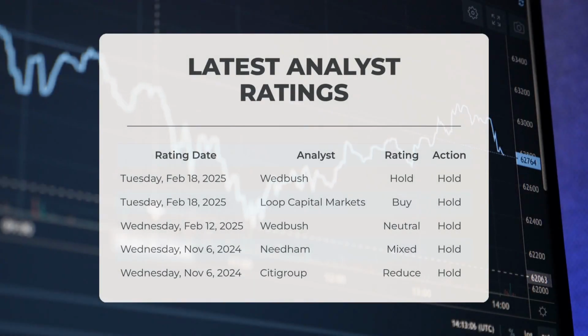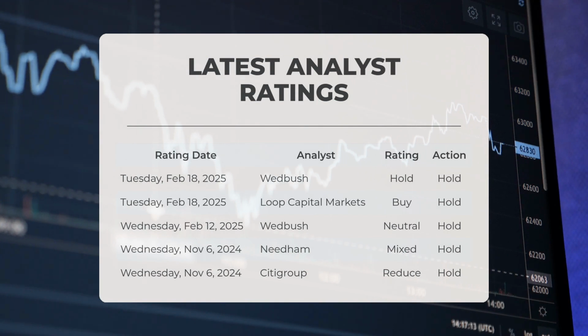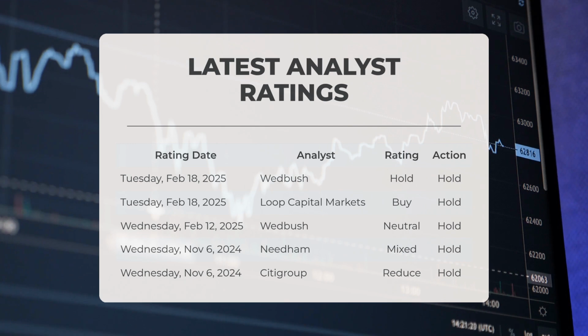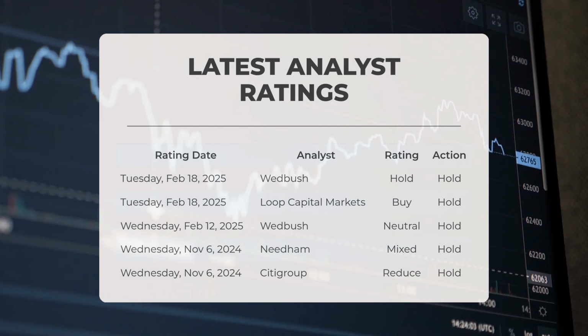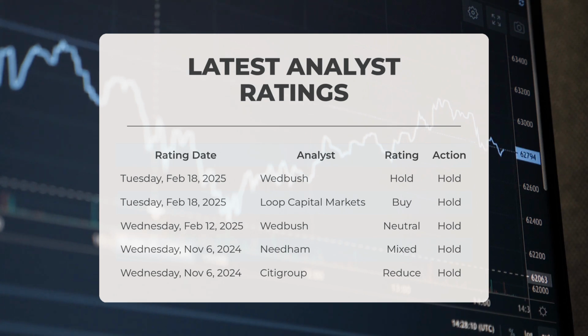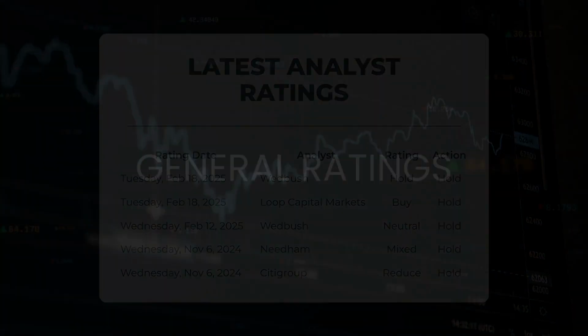Analyst ratings. On Tuesday, the 18th of February, 2025, it was reported that Wedbush assigned SMCI a hold grade with a hold action. On Tuesday, the 18th of February, 2025, Loop Capital Markets also rated SMCI with a buy grade and a hold action. On Wednesday, the 12th of February, 2025, Wedbush reported a neutral grade for SMCI with a hold action. On Wednesday, the 6th of November, 2024, Needham gave SMCI a mixed grade accompanied by a hold action. On the same day, Citigroup reported a reduced grade for SMCI, again with a hold action.